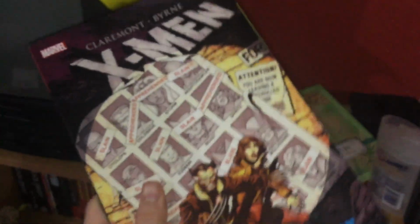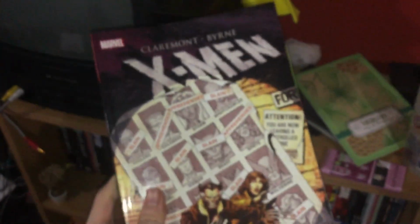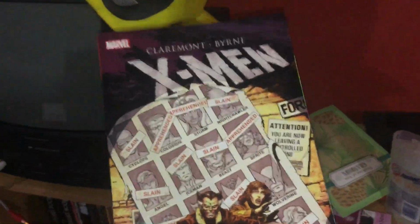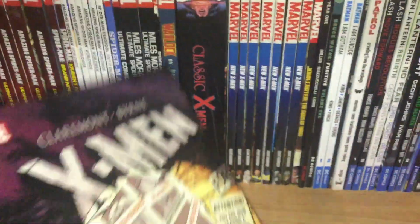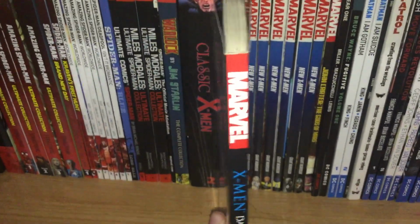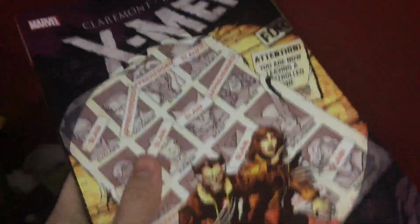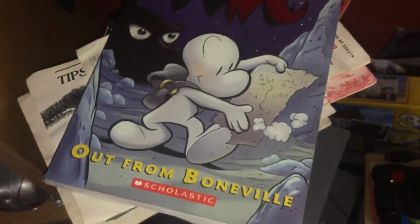This should have been in my X-Men stuff. But yeah, of course, the classic Chris Claremont material. I've got Days of Future Past here, which would go right snug between Morrison's run and the classic run. And yeah, this is really good. I recommend this a lot. And Bone by Jeff Smith, which is a very generic name. But yeah, that's good stuff as well.